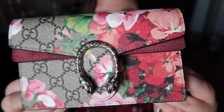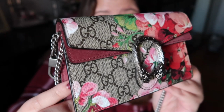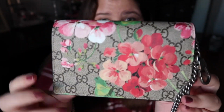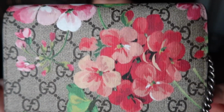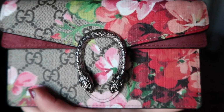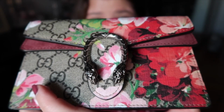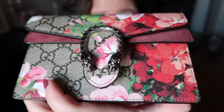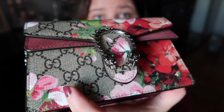Oh my God. When I saw this bag, I knew I had to have it. The detail on this is absolutely beautiful. Look at that. It is gorgeous. When I saw this online, I died. I also went into the store and looked at it, and I fell in love. Look at this snake, the little opener and closer for the bag. I mean, beautiful. The detail in that is absolutely crazy.